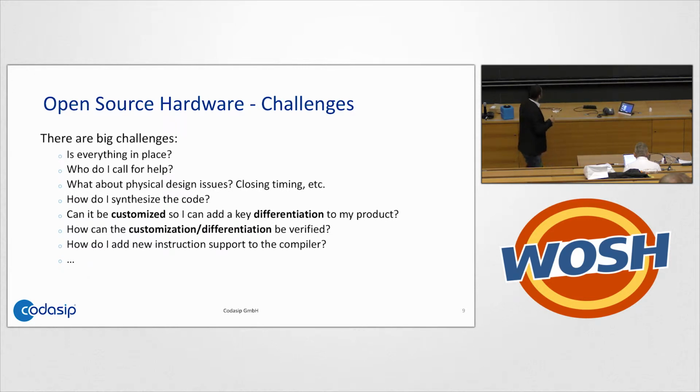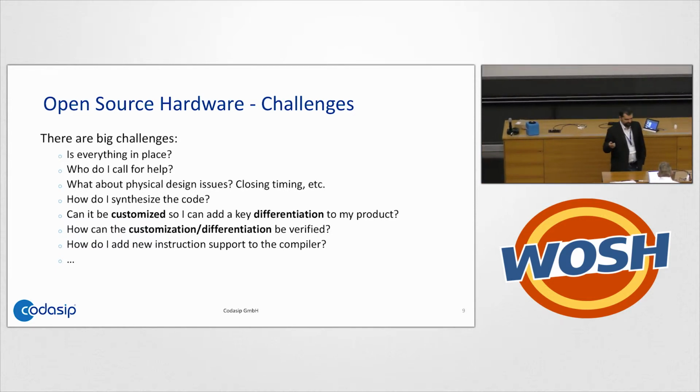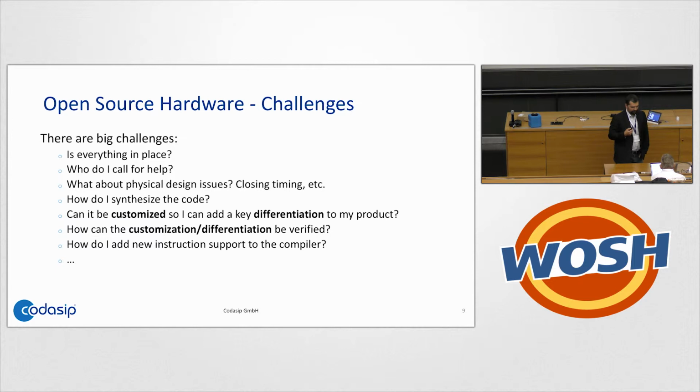I was talking about customization and differentiation, so that's tied in as well. In the academia phase, it's really easy because it's open. You can change it, download it, whatever. But what if I would like to do some real things? Do I have to do verification by myself, or should I just ask the maintainer? Should I update the test plan somehow? These are open questions as well.